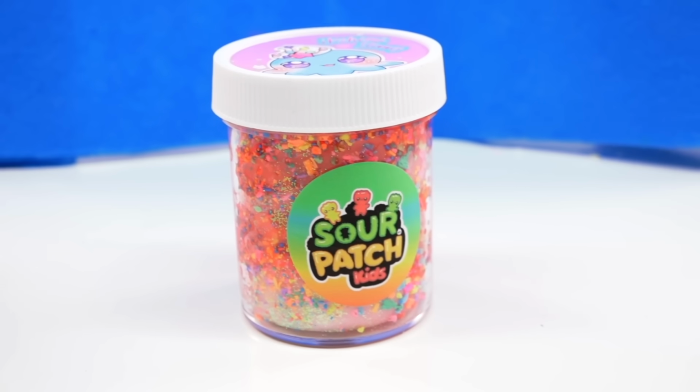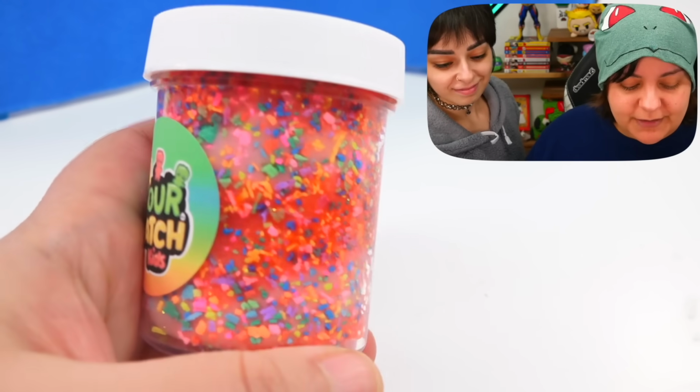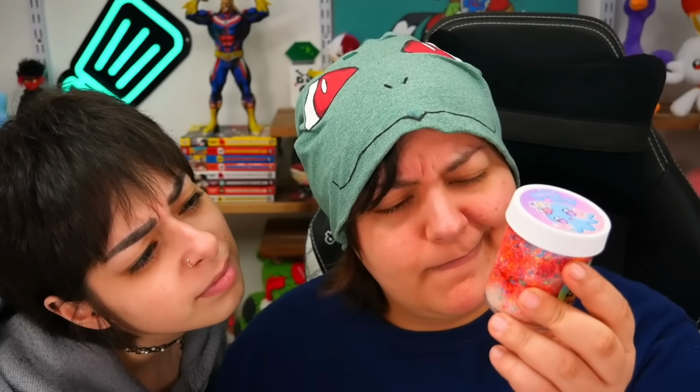Our first victim? Yeah, victim. Victim is not a kid. Sour Patch Kids. For those of you who don't know Sour Patch Kids, it's basically a super sour gummy bear. So if you like sour gummies, just think of that scent and we should be getting that type of direction. I really love the colors on this box. It's super colorful, looks very playful. I'm curious what it is. Is it sprinkles? Is it a piece of clay? Glitter? I think it's clay. Clay shavings?